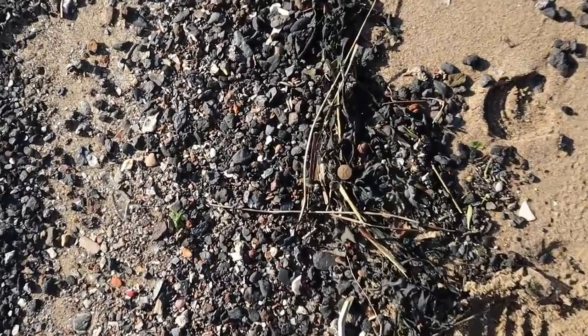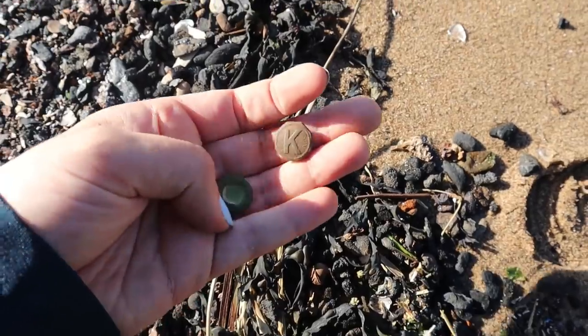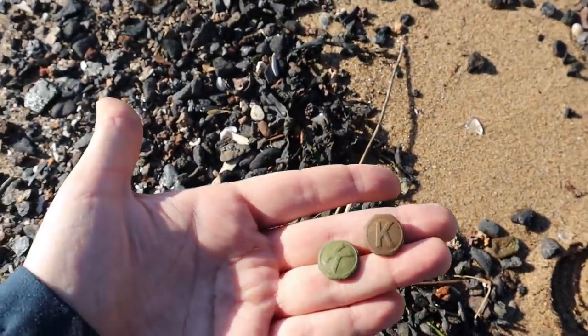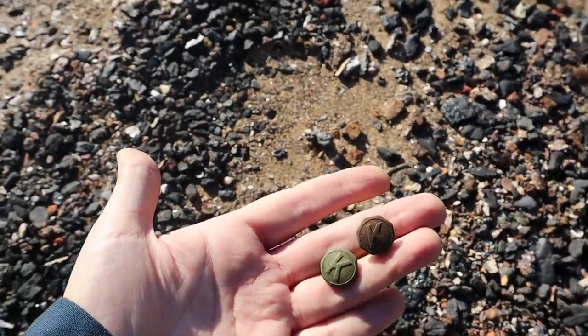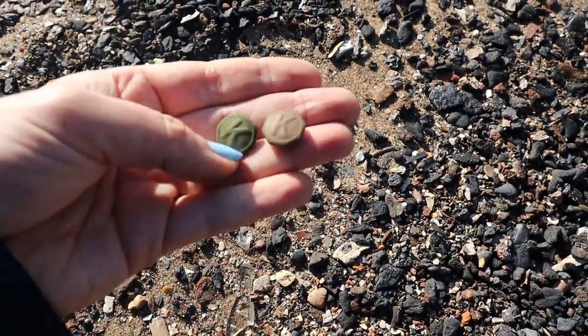Okay, look. There's another one. This one's probably the same colour, but it's sort of browny, like a matching set. I could make K earrings.